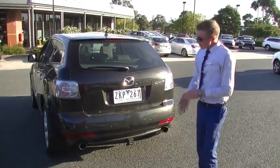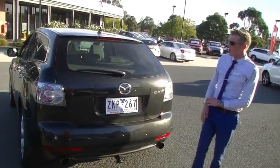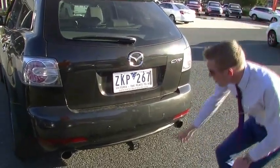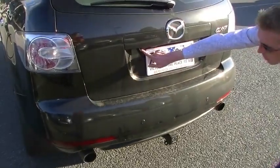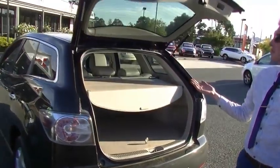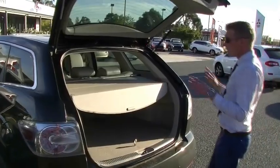We touched on it before, factory fitted tow bar, 1600 kilo tow rating on this particular vehicle. That high mount stoplight, rear wiper, nice big distinctive Mazda symbol there. We've got all our rear parking sensors and also a reverse camera tucked up nicely under there as well. Just up under the Mazda symbol as you release for the boot, that pops up, nice strong gas struts high out of the way. That reveals to us a very reasonable size boot cavity.